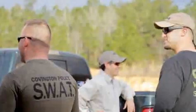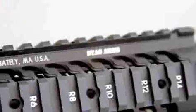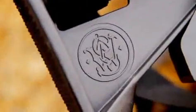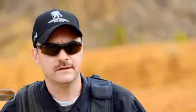Six cops, six departments, new AR-15s from Ruger, Stag, Rock River, Smith & Wesson, and Colt. For these officers, the AR-15 is an important piece of equipment. The AR is a more efficient weapon because of its ammo capacity, the ballistics of the 223. It's one single projectile. If you load it with tap rounds, you don't have a problem with collateral damage.